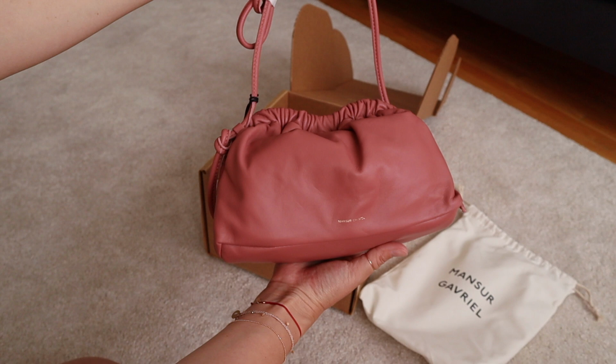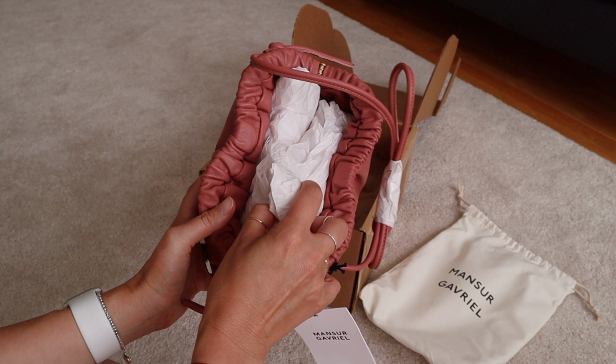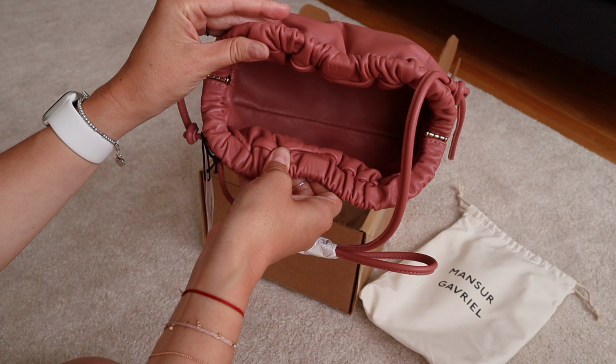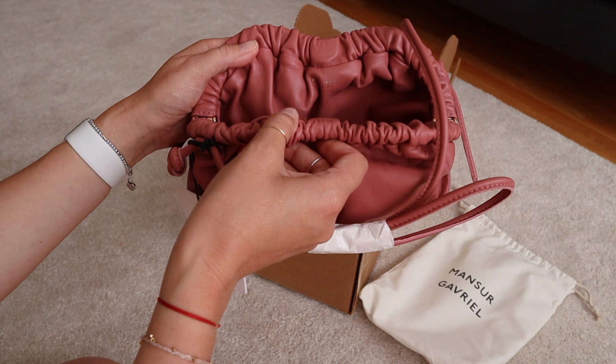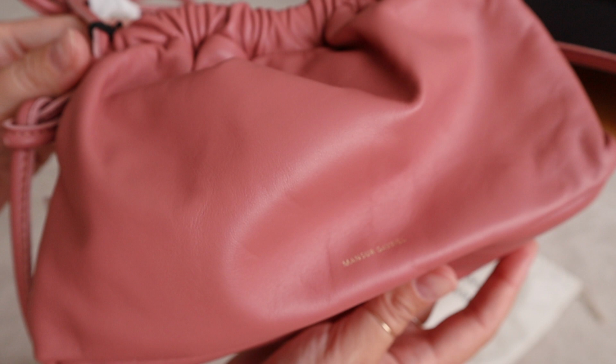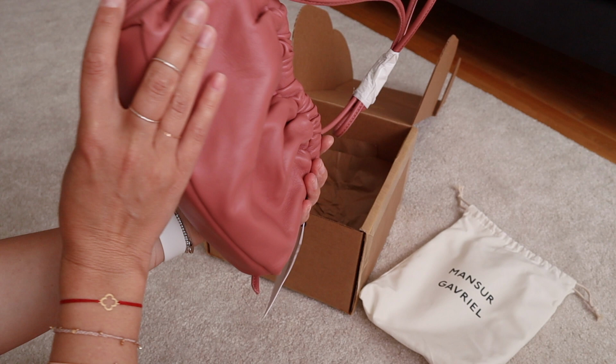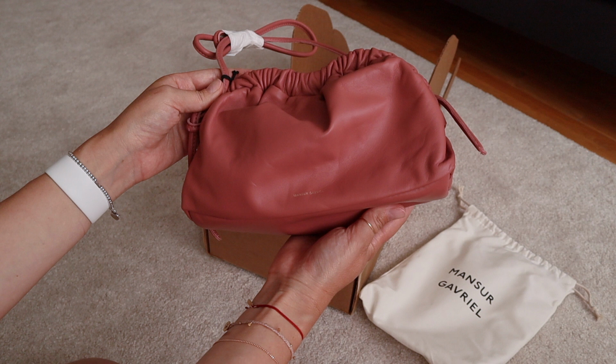Okay, let's look inside. It's quite roomy. I can fit a phone, hand sanitizer, sunglasses, lip balm with no problem. Oh, and I love this detail. Love it, I love it. I have had my eye on this bag since last summer, and I took some time to think about it. But this year, when I saw a special offer on the Mansur Gavriel website for Mother's Day, I decided it's time to finally buy it. And I'm super happy.